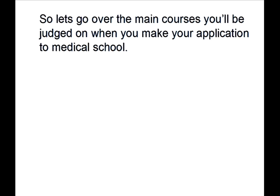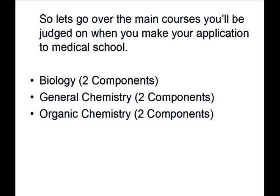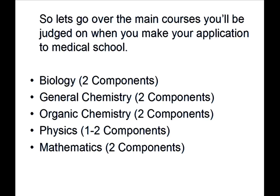So let's go over the main courses you'll be judged on when you make your application into medical school. Biology, Biology 1 and 2. Chemistry, General Chemistry 1 and 2. Organic Chemistry 1 and 2. Physics, 1 or 2 components dependent upon the application. Mathematics, usually 2 components. And English, of course, 2 components.